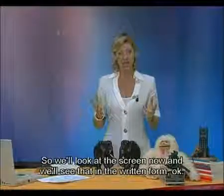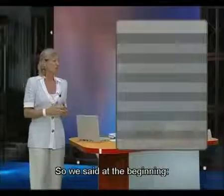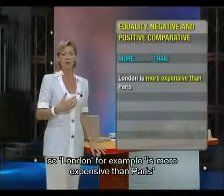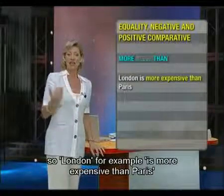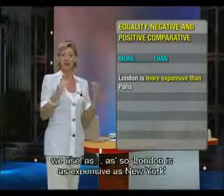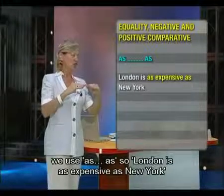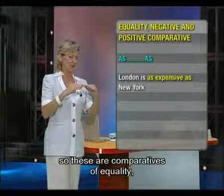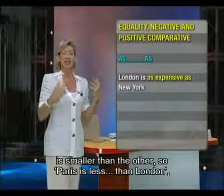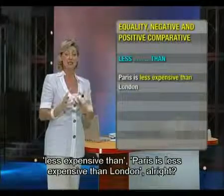So we'll look at the screen now and we'll see that in the written form. Okay, so we said at the beginning, when something is bigger, larger, we say more than. So London, for example, is more expensive than Paris. And when two things are the same size, like our elephants, we use as. So London is as expensive as New York. So these are comparatives of equality. And then the other example was when one thing is smaller than the other. So Paris is less than London, less expensive than. Paris is less expensive than London.